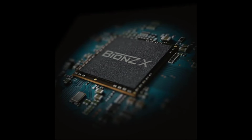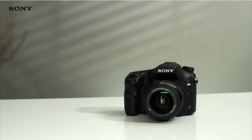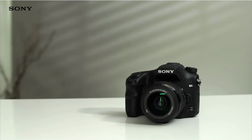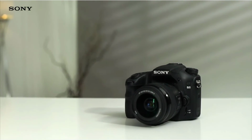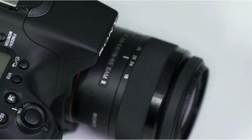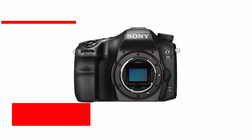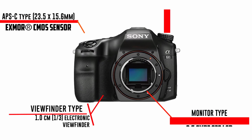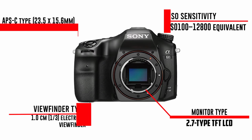Another advantage of this model is its ease of operation and user-friendly interface. It is characterized by an incredible focusing system for tracking subjects and a good body for telephoto lenses. The camera can also film quality videos in full HD. The lack of 4K video shooting function is a slight disadvantage, but for this price it is the best choice. That was our list of the top 7 best Sony cameras, just for you.